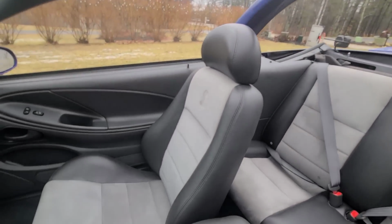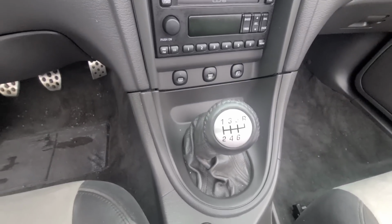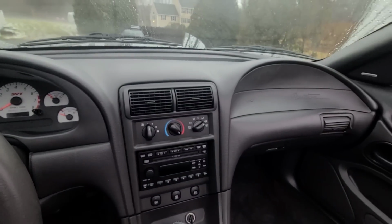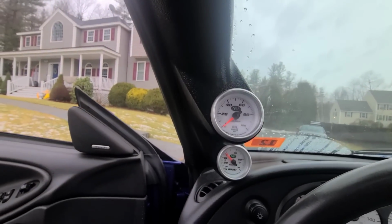The car has 31,000 miles, which is just so neat. And it comes with a T56 6-speed versus the Mustang GT's coming at 5-speed standard transmission, so it's neat to see it in a 6-speed. You have backlit SVT white gauges, Cobra on the steering wheel, and then aftermarket oil pressure and boost gauge right there.